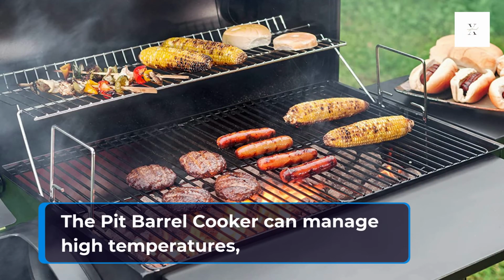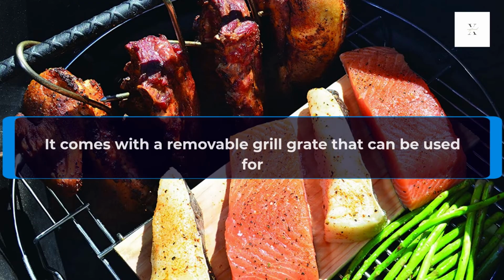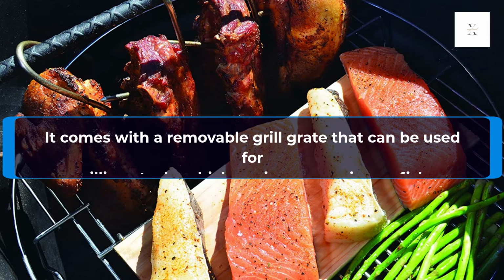The Pit Barrel Cooker can manage high temperatures, while the external cooling can generate condensation inside the barrel for additional moisture. It comes with a removable grill grate that can be used for grilling steaks, chicken pieces, veggies, or fish.